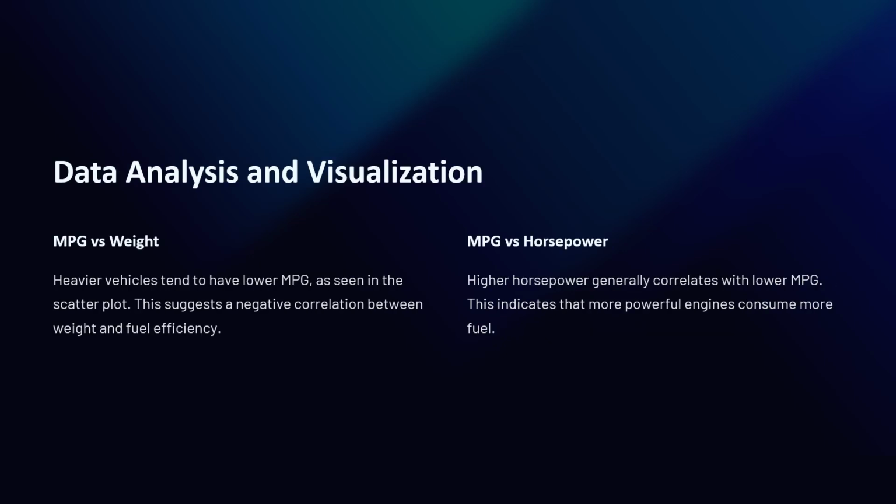One of the first things we looked at was the relationship between weight and MPG. Turns out heavier vehicles tend to have lower fuel efficiency. You can see this in the scatter plot. It's a clear negative correlation. In other words, lighter cars are generally more fuel efficient.